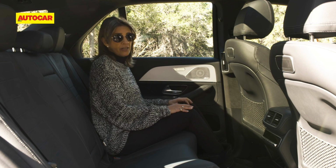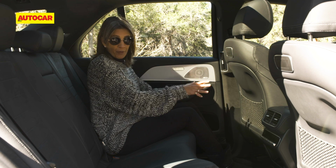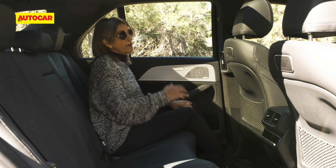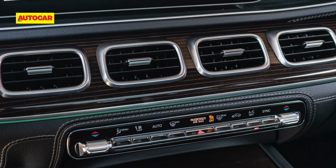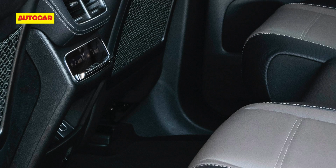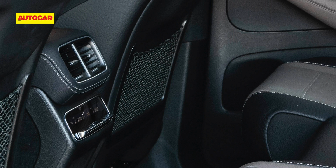Leg room is really, really massive. I may be small, so this looks considerably large, but I can tell you even a 6-foot footballer would be extremely comfortable in here. There's loads of headroom. The panoramic sunroof extends all the way to the back, and there's definitely more width as well. 4-zone climate control is available across variants, and the vents in the central console and on the B-pillar ensure that rear passengers will always be comfy.